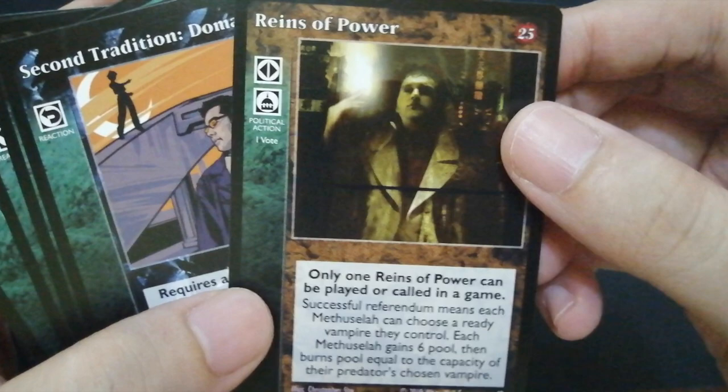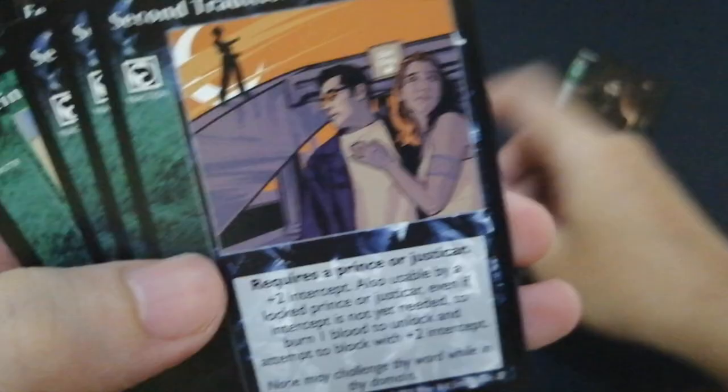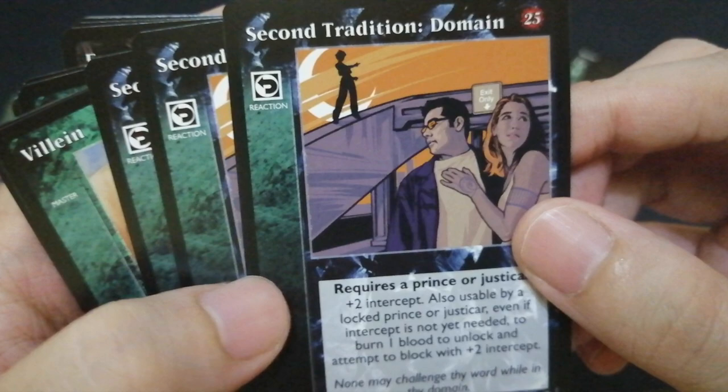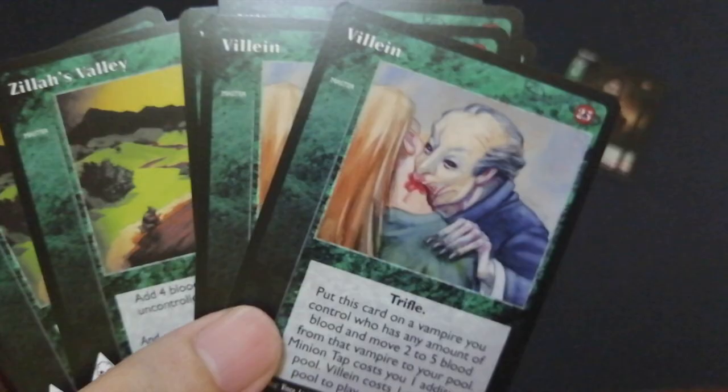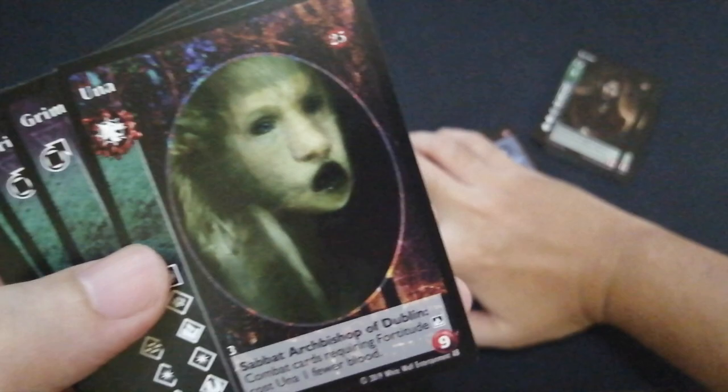This looks like Jon Snow in Game of Thrones, don't you think? Three copies of Second Tradition Domain. Five copies of Villain. Four copies of Zealous Valley. So yeah, I think that's it for the deck.